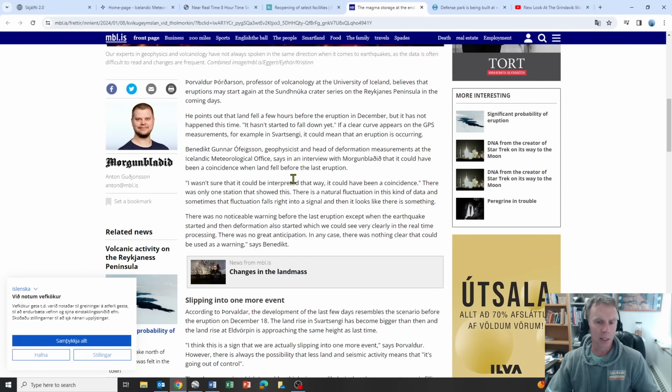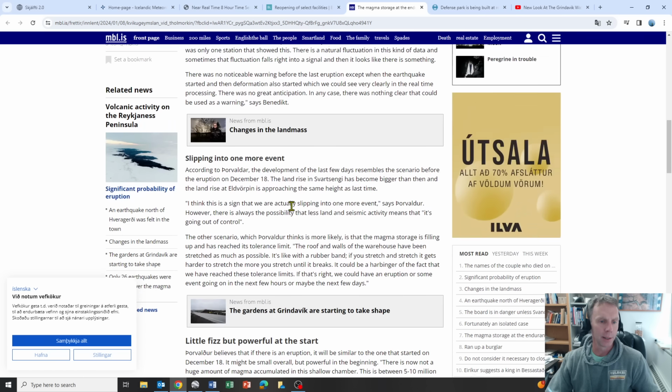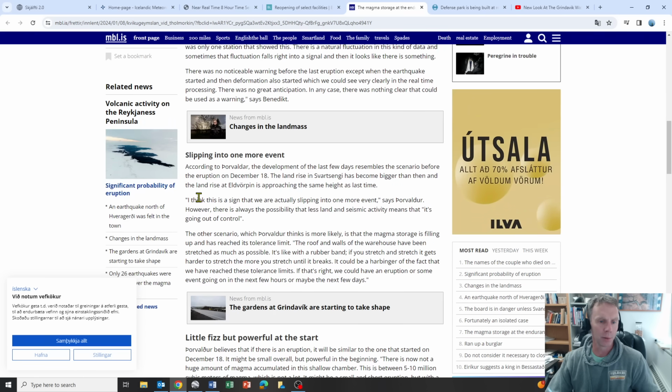About the uplift continuing and being right on the cusp of possibly this thing reaching its limit. Right here, the magma storage is filling up and has reached its tolerance limit. The roofs and walls of the warehouse, meaning the magma chamber, have been stretched as much as possible. It's like a rubber band. If you stretch and stretch, it gets harder to stretch the more you stretch until it breaks, right? So everything has its elastic limit.